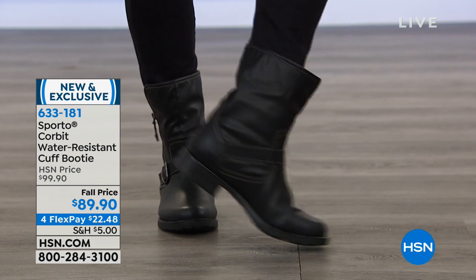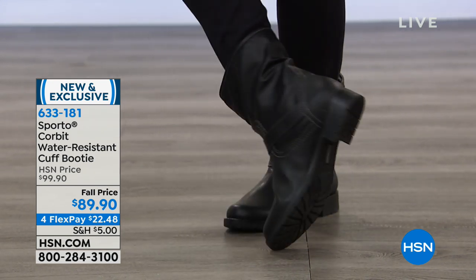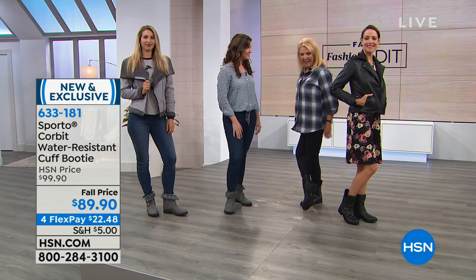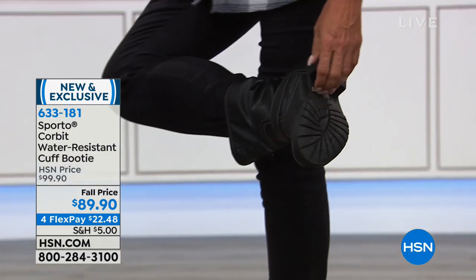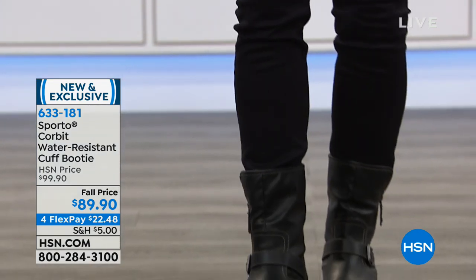Right. No one wants to do that. And the tread on the bottom. We didn't even get to show the bottom yet, but you're not slipping in these babies. I can promise you that. You are not going to slip. Look at that. These are really heavy duty. Can you guys see that? And just the perfect little heel there. Let's see how long I can hold my balance. I'm falling. I'm impressed. That was pretty good, right?